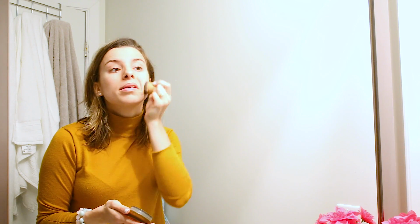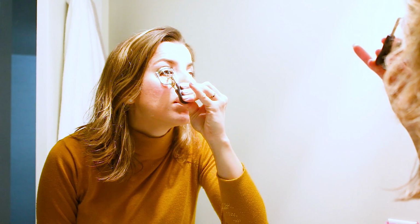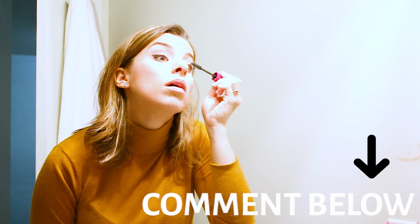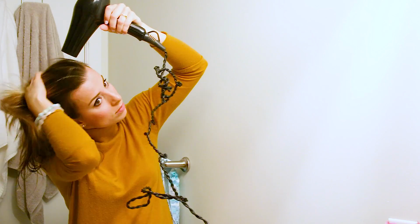So here I'm just doing my makeup, which you guys have been asking for, an everyday makeup routine. I will try and get that out for you guys soon. Let me know in the comments below if you'd like to see that as well. I keep things super simple. Usually if I'm heading out for a meeting or something, I will put some makeup on, but it's nothing too crazy, and I like to keep it super quick and easy.